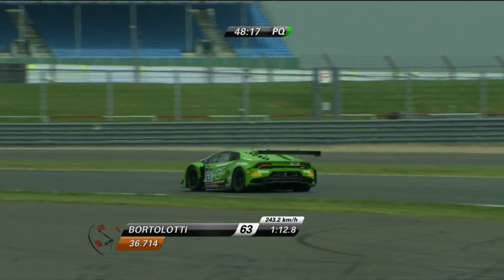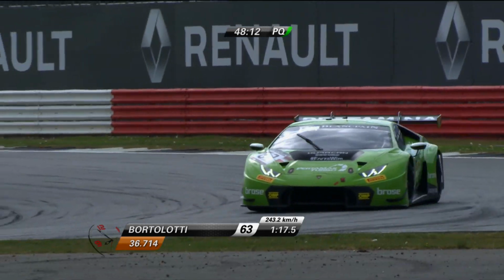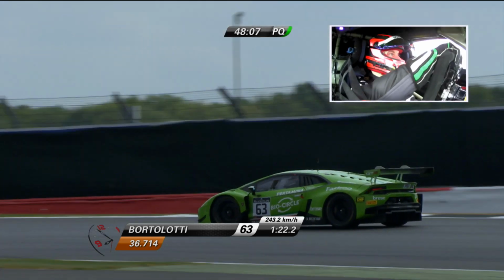Looking to see the split times down. Yeah, he's done 0.8 of a second on the first sector. So this lap would not expect to see even matching the previous quick lap he just scored.